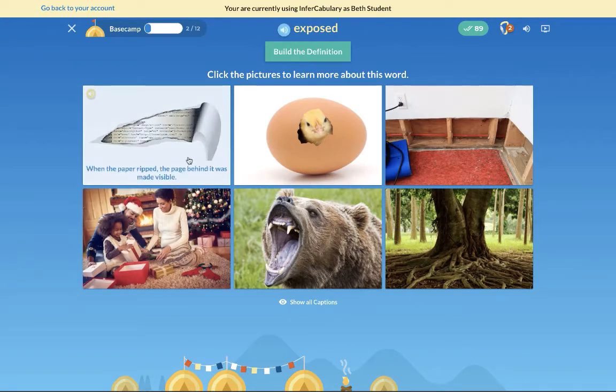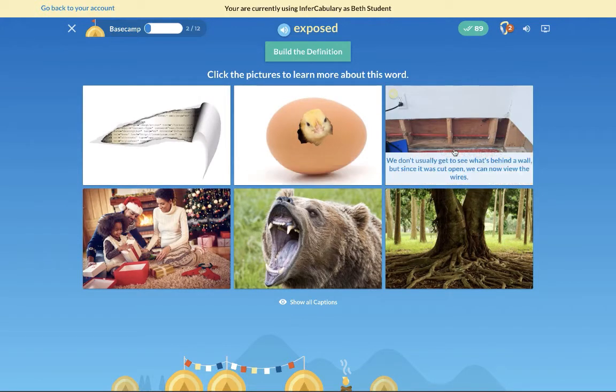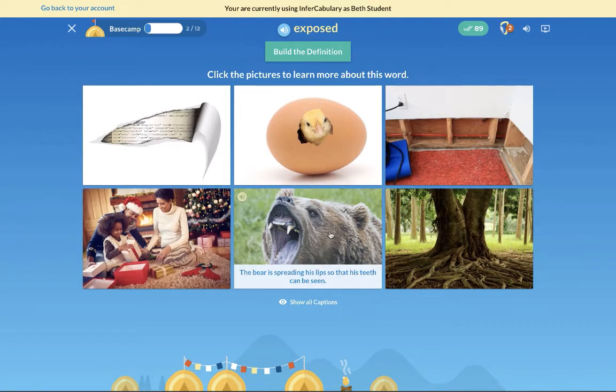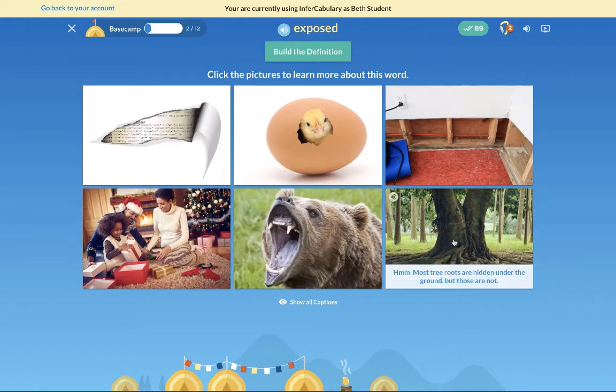When the paper ripped, the page behind it was made visible. Made visible. We waited a long time, but finally we can see the baby chick. We don't usually get to see what's behind a wall. But since it was cut open, we can now view the wires. Can now view? She didn't know what was in the present, but now it can be seen. The bear is spreading his lips so that his teeth can be seen. Can be seen? Most tree roots are hidden under the ground, but those are not.